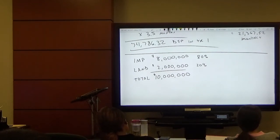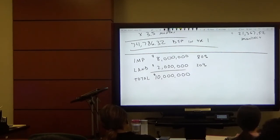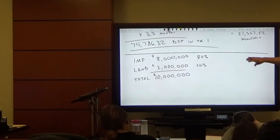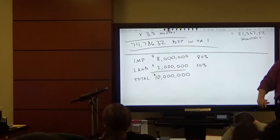The third approach is to have an independent third-party appraiser come in and say, here's how much the land is worth, here's how much the improvements are worth, and then you come up with the allocation that way.